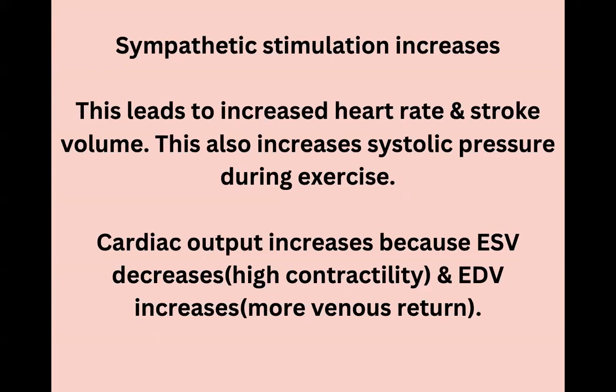But how did this happen? ESV, which is end systolic volume, decreases. What is end systolic volume? End systolic volume is the amount of blood that's left in the heart after a contraction. So that amount of blood decreases. Why? Because we have higher contractility, which means that the heart is pumping harder. So most of the blood will be pumped out of the heart. Not much will be left inside of it. So this contributes to the increase in cardiac output.